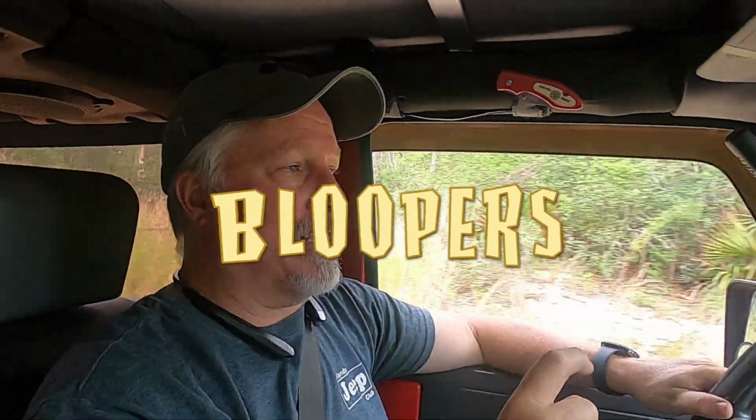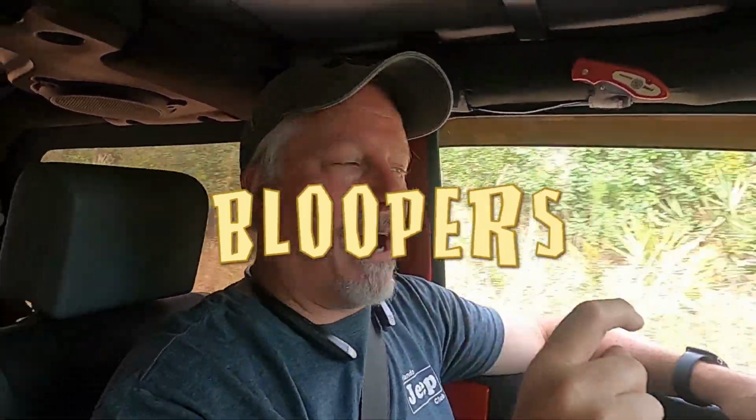For Tread Lightly Four-Wheel Driveway, the badge is called Tread Lightly Four-Wheel Driveway. It's got a kind of funny name to it.